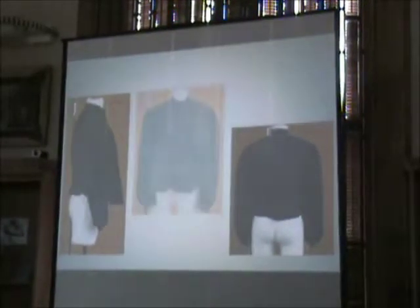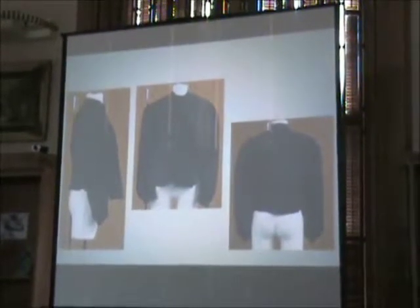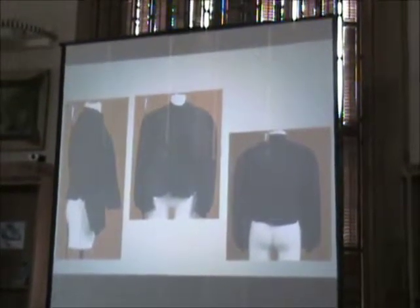Next, we have a pigeon front blouse with a stitched down tuck detail at the yoke. Again, this is 1880, maybe even as late as 1900.